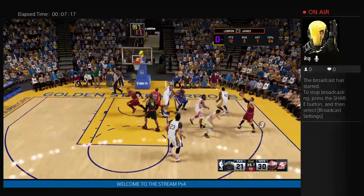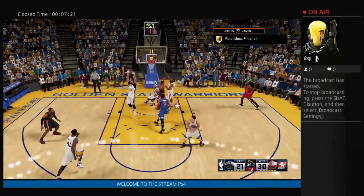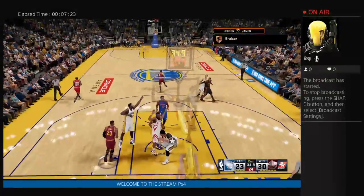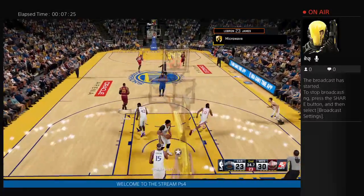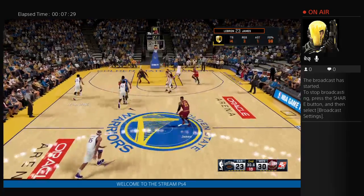Here's Dellavedova. Still getting warmed up offensively. No buckets yet in the game for him. And he gets the bucket. I love how he establishes his post position inside before he converts.